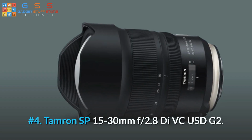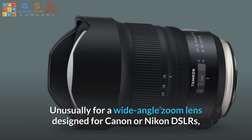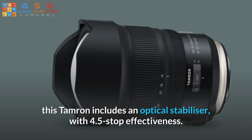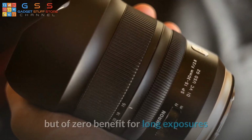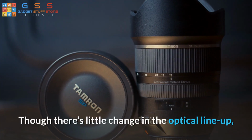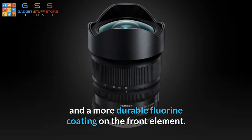Number 4. Tamron SP 15-30mm f/2.8 Di VC USD G2. Unusually for a wide-angle zoom lens designed for Canon or Nikon DSLRs, this Tamron includes an optical stabilizer, with 4.5 stop effectiveness. That's useful at dusk or indoors, but of zero benefit for long exposures in astrophotography, where it's best switched off. Though there's little change in the optical lineup, this updated G2 lens revision gains an additional anti-glare coating, and a more durable fluorine coating on the front element.